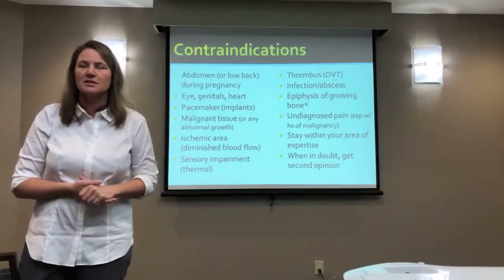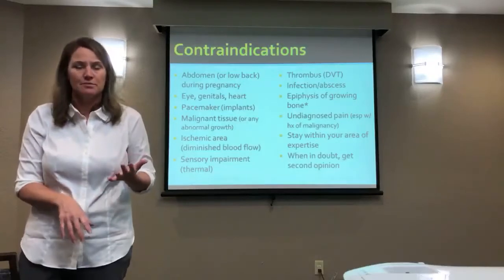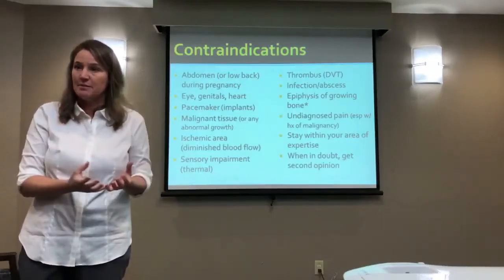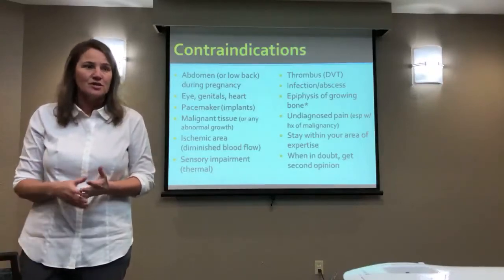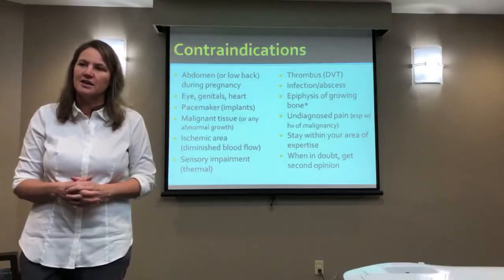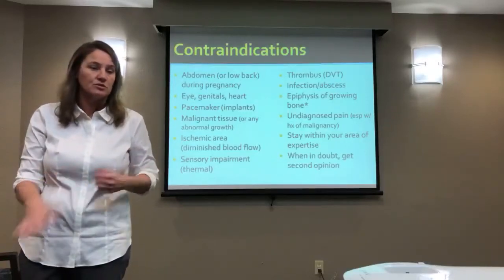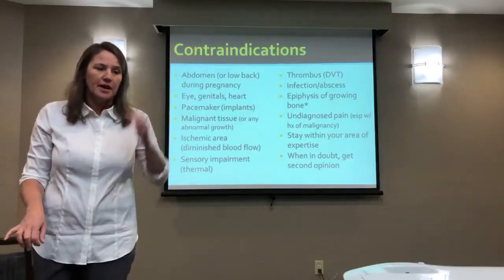Pacemaker, any implant, basically any artificial implant should not be your target. I've had people ask about various things over the years that could be implanted. I had someone ask about breast implants. Stick to what you know. Of course, I'm not going to ultrasound over anything that is artificial, where I don't know what's going to happen. I don't know what could happen, so I'm not going to do it.